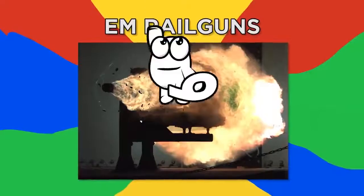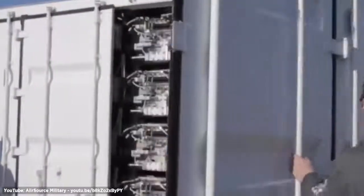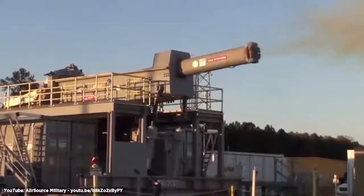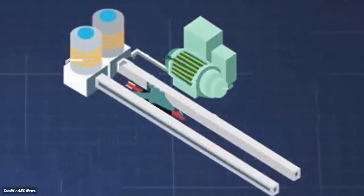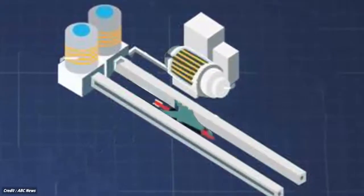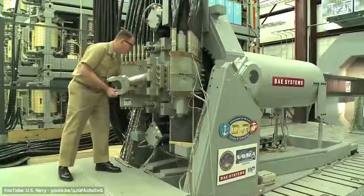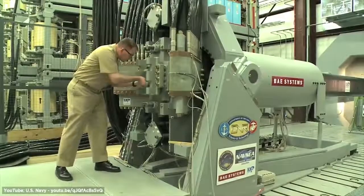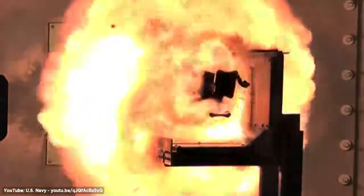Number 9. EM Railguns. Railguns use electromagnetic fields and powerful magnets to launch projectiles at hypersonic speeds. The railgun consists of a power source, conductive rails, and a movable bridge housing the projectile, which weighs around 40 pounds. Look as the railgun is loaded and the rails are fed with a substantial amount of energy from the generator to propel the projectile.